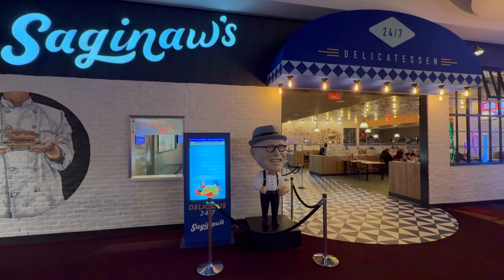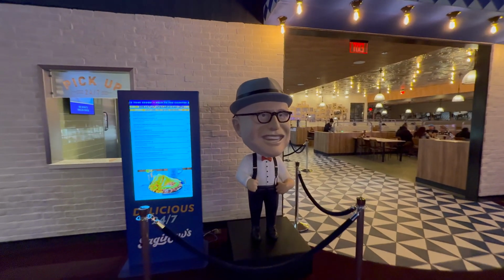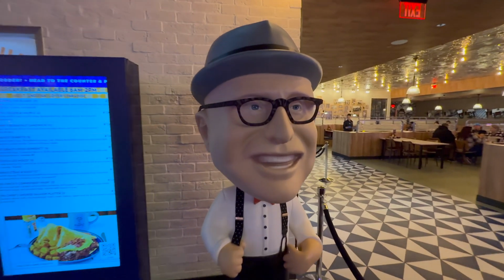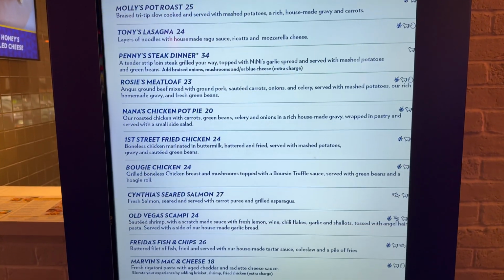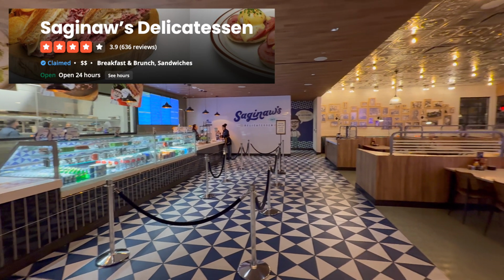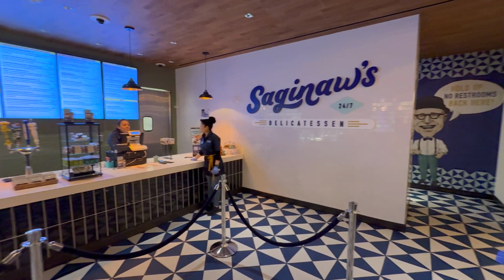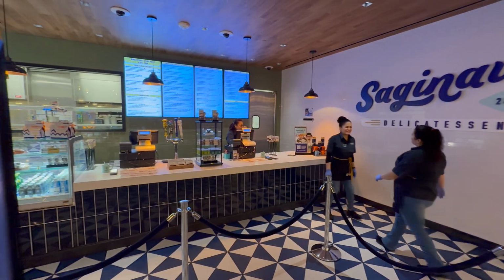We did have lunch next door at Saginaw's Delicatessen. They're open 24/7 and breakfast is served from 6 a.m. to 2 p.m. and they're known for their deli sandwiches. Place your order at the counter, find a table, and your food will be brought out to you. Service was fast and efficient and the food was very good.